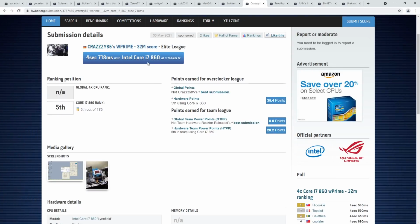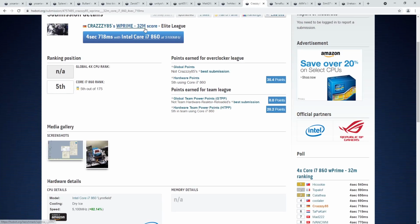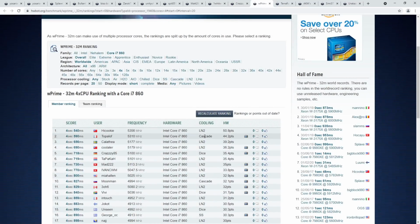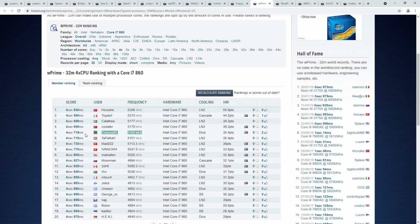But anyway, Crazy85 here has managed to push that i7 860 to 5.1 gigahertz to run wPrime 32M, which is a multi-threaded CPU benchmark, in 4 seconds and 718 milliseconds, getting him fifth place in the i7 860 category. I'm so used to Intel chips having 4-digit names that saying 860 is hard. So he pushed that CPU to a very solid result.